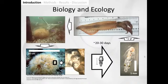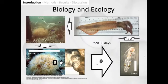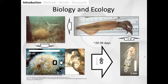So very short life cycle, capable of replenishing the stock very quickly, which is why the fisheries have tended to be relatively robust and sustainable over time. But again, really fascinating critter.